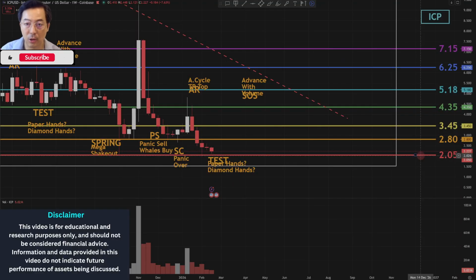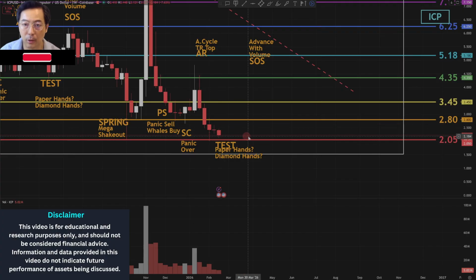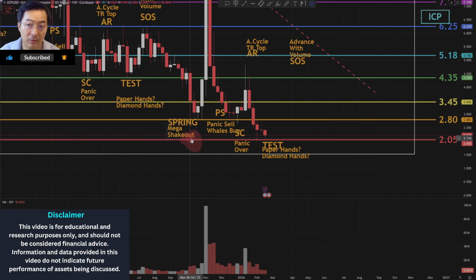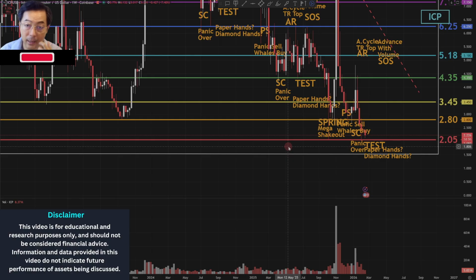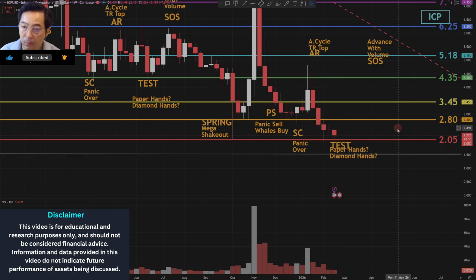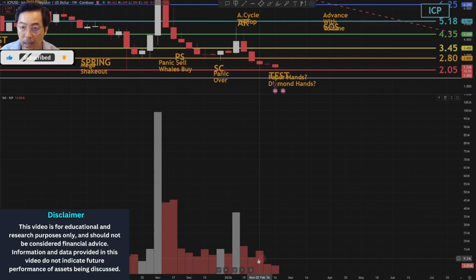If we look at a weekly chart, for 3 weeks the price has been staying above the 2.05 red key level. This is a level set by the October 10th tariff announcement date. If we look back to the history of ICP, it's not a level being tested before. As of now, if we look at the volume, it has been declining quite significantly. It's almost half of the beginning of the month.